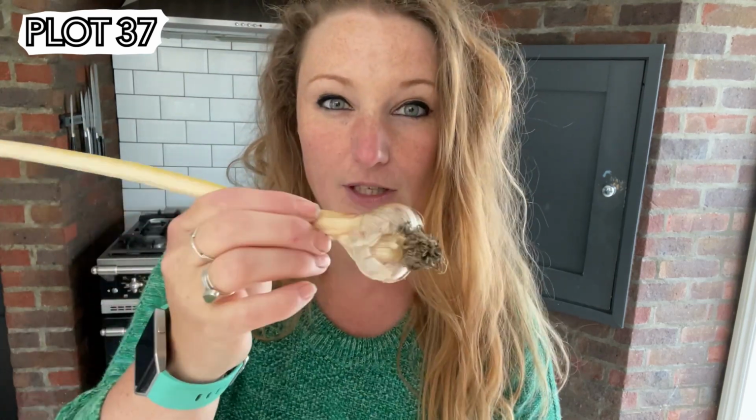So we've got this one, which is actually coming good now. It is drying out nicely, but it didn't look so good at the beginning. And you can see they've all got terrible rust. But the bulbs were all right, and they didn't rot out in the ground, which is what I was expecting them to do with all this wonderful weather we've been having.